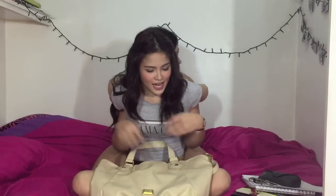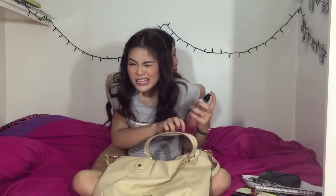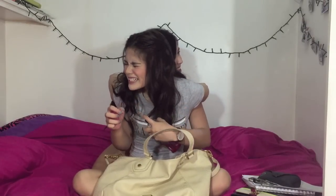On to the next item in my purse. My cologne, mist, whatever you want to call it. Do not spray in my eye. Okay, that's good enough. Smells so good. Anyways, next item. Power bank, which isn't even mine. I just borrowed it from a friend and I haven't returned it. So if you're missing your power bank, go get it from me.